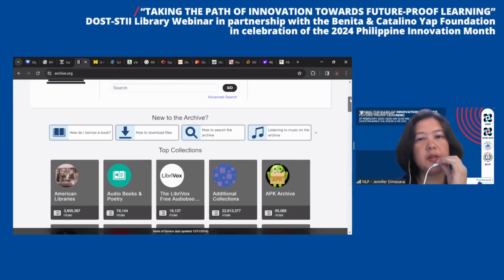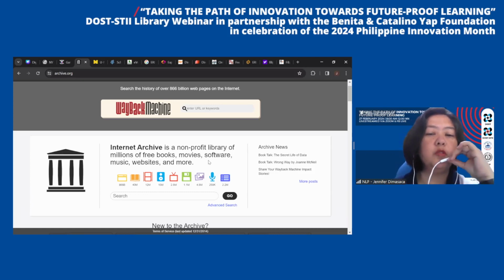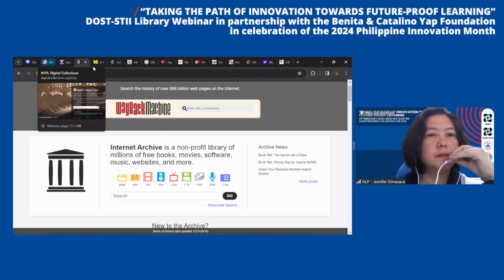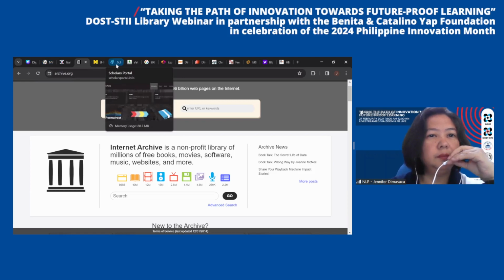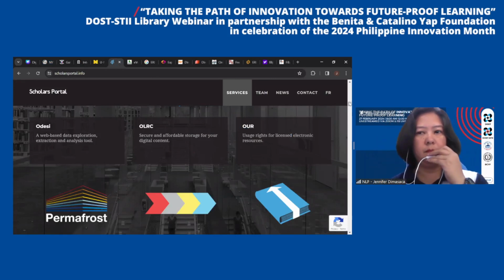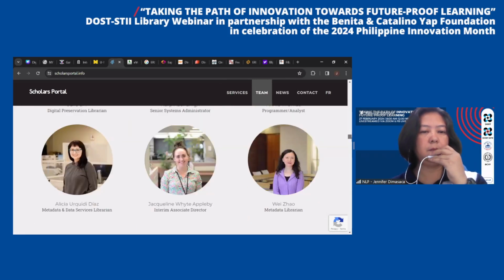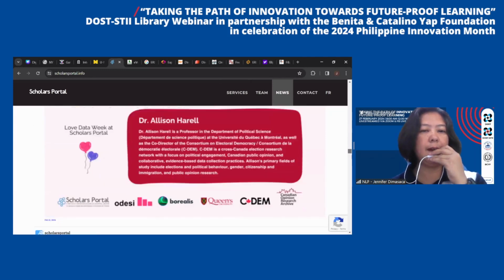collections, which are preserved in different databases or different institutions. For example, this one, Internet Archive, is a non-profit library of millions of free books, movies, software, music, websites, and more. So these are under the Keepers Registry, founded by Peter Burnhill and now being handled by the ISSN International Center. We also have CLOCKSS. This one, you can also use this link, Scholar Spot portal. You can see here the persons, how many resources they have.